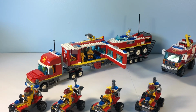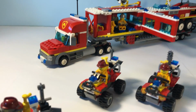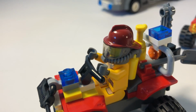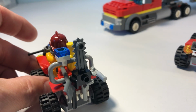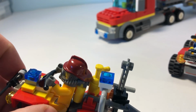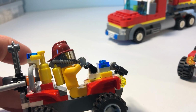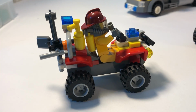Well, we're going to get right started here, people. This is set 4427. And I've added every piece of equipment I can think of: shovel, chainsaw, picks, fire extinguisher, you name it, a radio, air tanks, fire suit, that's what the yellow is for.